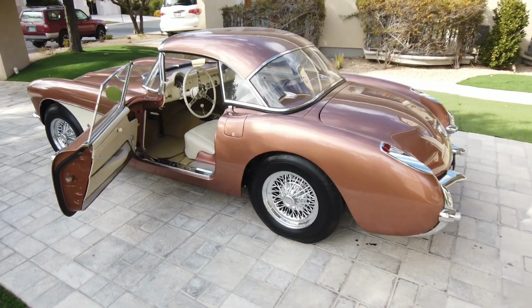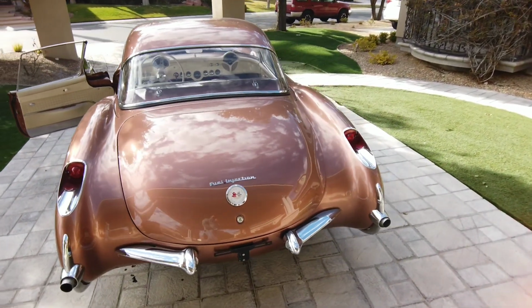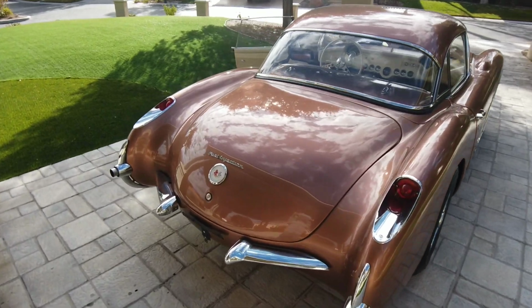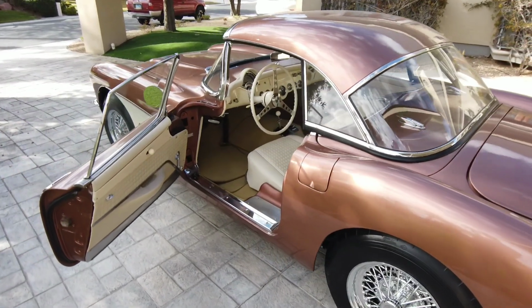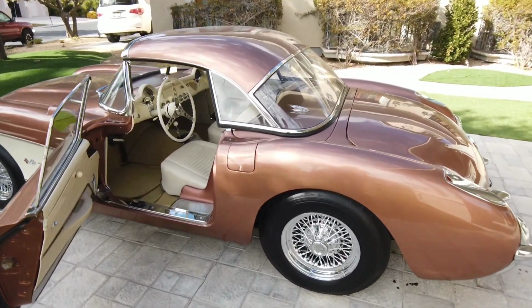But whoever gets this car, I would highly recommend that somebody go through it mechanically and bring it to a standard that this car should really be in, which is perfect running order. But I don't think it'd take much to do that. I think it's really just cleaning out the fuel system and getting the carburetor dialed in to where it's tuned properly. So let's take this thing for a spin, see how it goes.